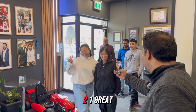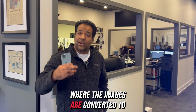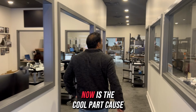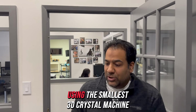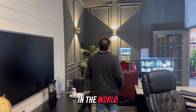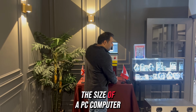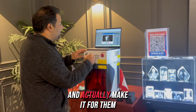3, 2, 1, great. These images are now sent to our auto convert, where the images are converted to 3D very, very quickly. And now is the cool part, because what you're gonna see is something that we're able to do on the spot using the smallest 3D crystal machine in the world. It's called the Jetmini. It's the size of a PC computer. We're able to bring it on the spot and actually make it for them.